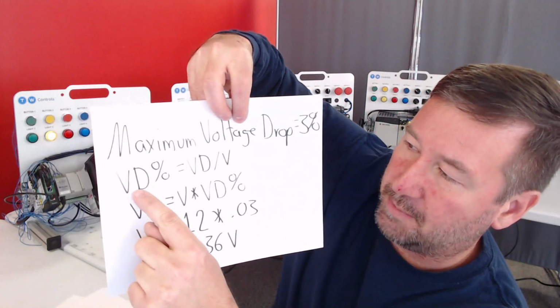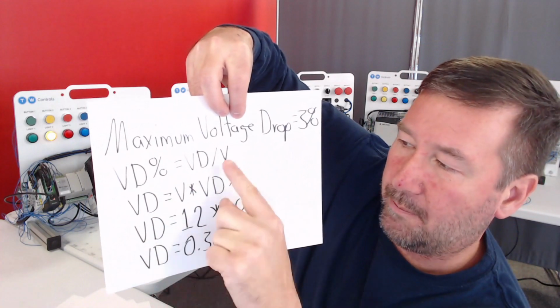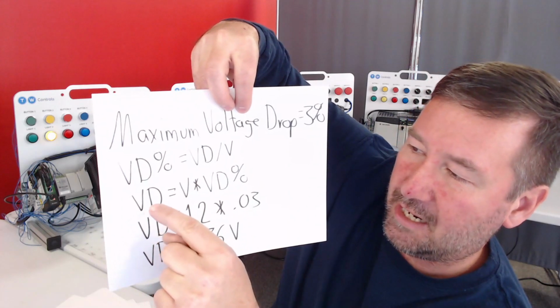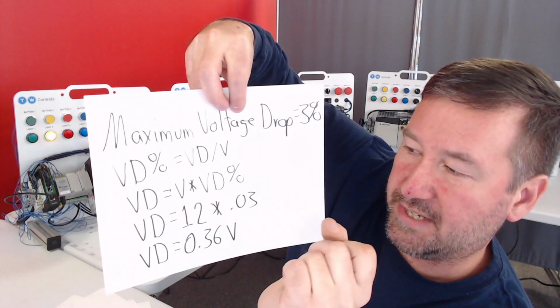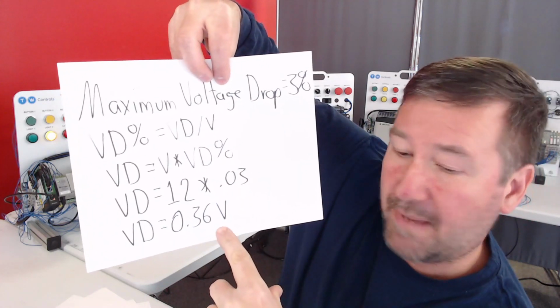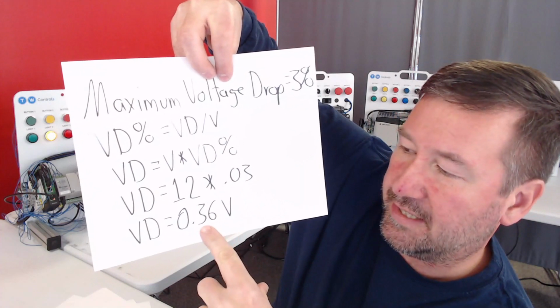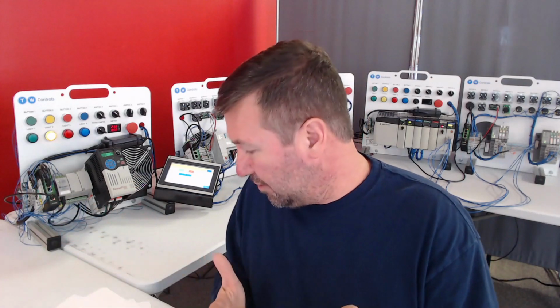So voltage drop in percent equaled voltage drop divided by volts. Well, we can do a little math here and spin this around, and now we're going to have voltage drop equals volts times that volt percent. Or 12 times 0.03, our maximum voltage drop for 3% is 0.36 volts. So if you were to measure, let's say 11.5 volts, which is greater than 0.36 volts on the other end of the line, then you have exceeded that 3% voltage drop.